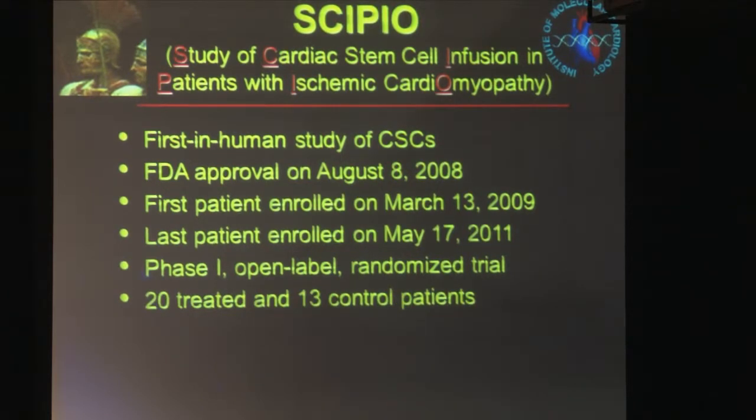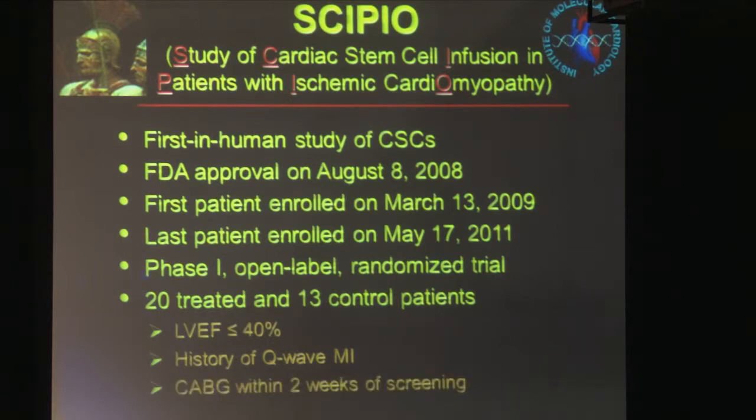The FDA gave us approval for 20 patients, and we also added 13 controls that received no treatment but were otherwise monitored just the same way as the treated patients. These are patients with moderate to severe heart failure, ejection fraction less than 40%. They must have at least 1 prior transmural infarction, and they also must need bypass surgery in the near future.